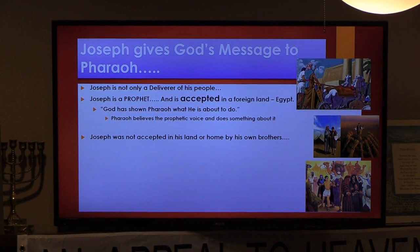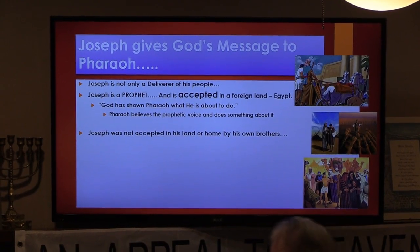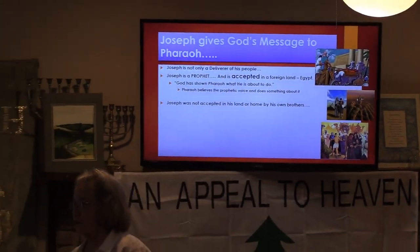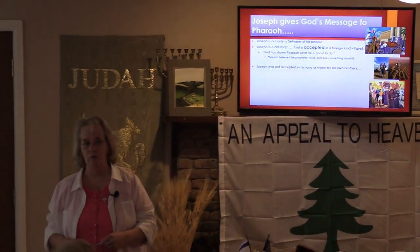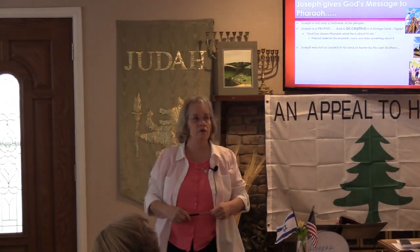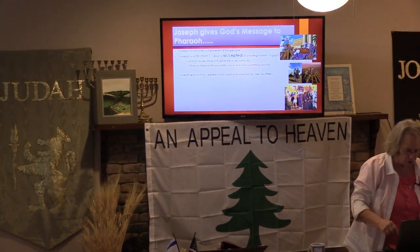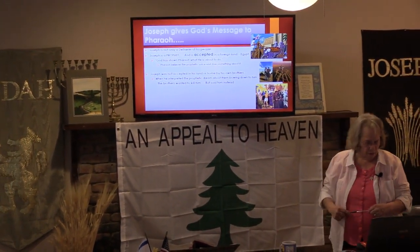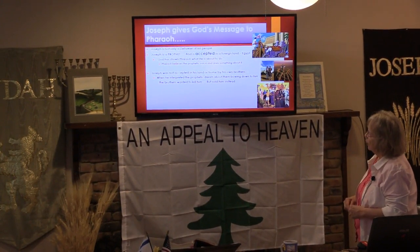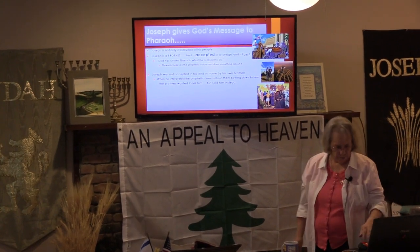Joseph, this is very interesting. Here's the other side of the coin. Joseph was not accepted in his land or his home by his own brothers. Joseph had a couple of prophetic dreams that he was explaining to his family. Do you remember? The wheat and everything was bowing down, and the sun, the moon, and the stars. He had two dreams, just like Pharaoh did. But he was not accepted in his own country. When he interpreted his prophetic dream about them bowing down to him, the brothers wanted to kill him, but instead they sold him.